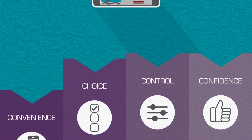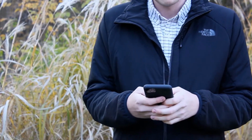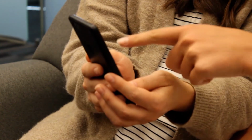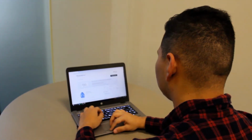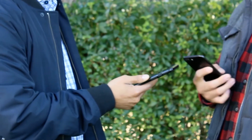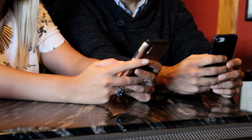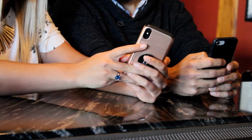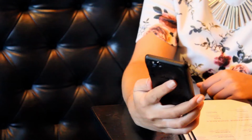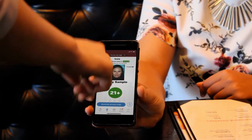your personal information. The convenience of using your mobile device to store and share your license or ID, either in person or online. The choice to use your mobile device and carry your license or ID the way you prefer. The ability to control your personal information and limit how much you share with others to just what's needed. And the confidence that your information is safe and secure, and that your mobile ID will be recognized and accepted in many places.